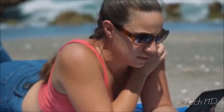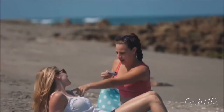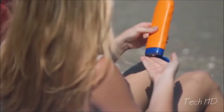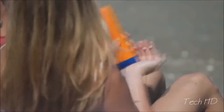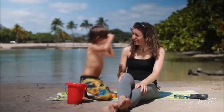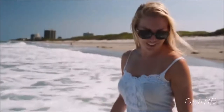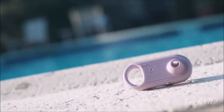It's smaller than a granola bar, yet as powerful as a multi-$1,000 camera. It's perfect for everywhere, the beach, the soccer field, your favorite fishing hole, even the golf course. And it helps us protect our skin and our loved ones from sun damage. Your skin story should be about doing the things you love. Protect it with Sunscreener.